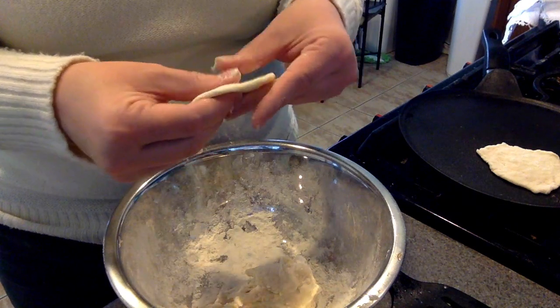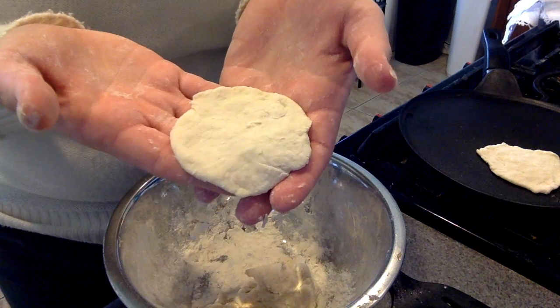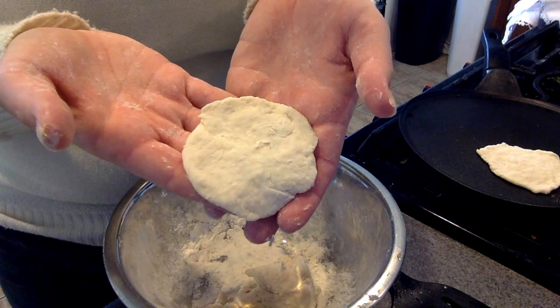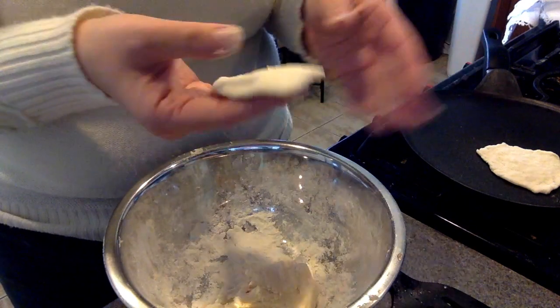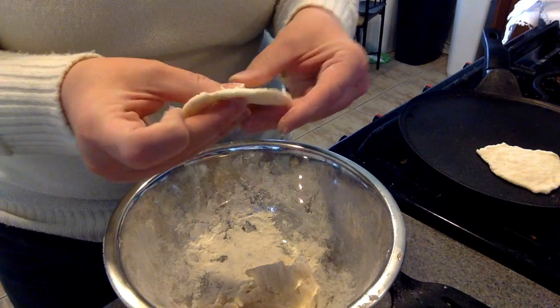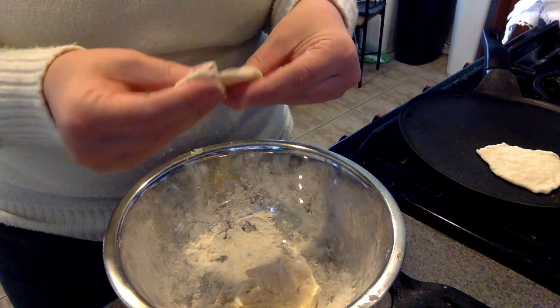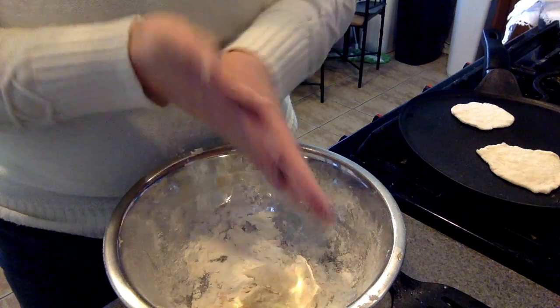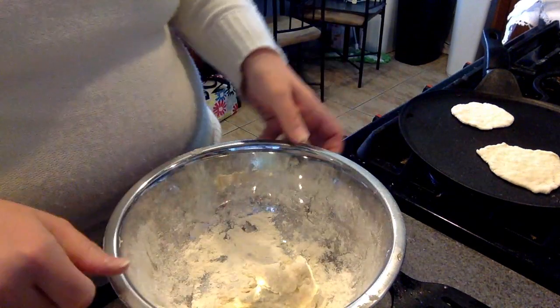When you're cooking the tortillas, though, something to remember, right now, this looks white, and when it's cooking, it's going to turn clear. So when it starts to turn clear, that's how you know it's cooking all the way through, and you can flip it. All right, so we're going to let those cook, and I'll cook the rest later.